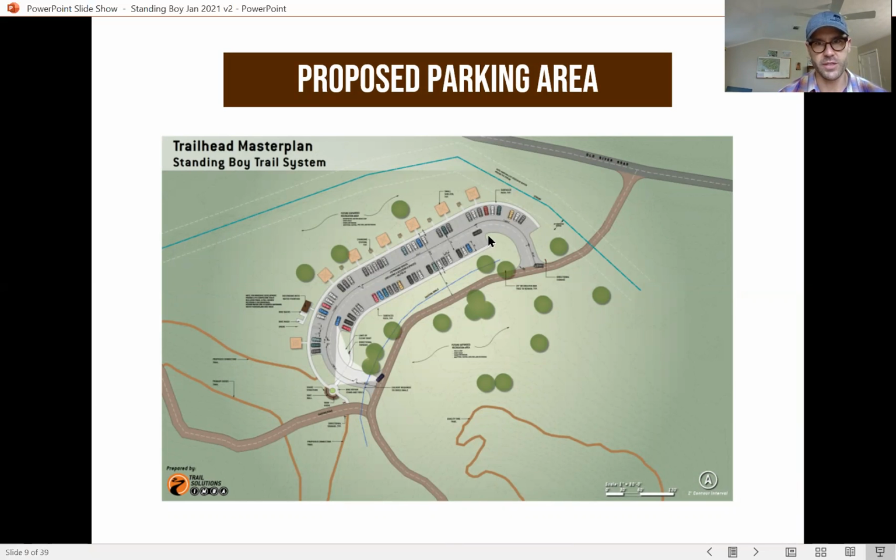for environmental clearance. This is Old River Road. This is the existing access road. This is a gated road that we're going to clear as a trove, so don't let it confuse you. And then somewhere in here is the existing parking area.